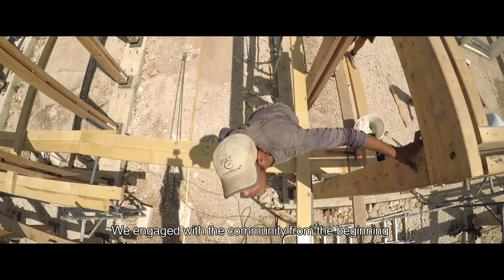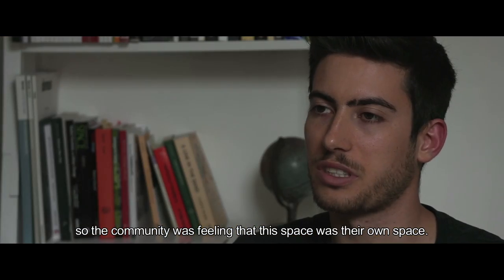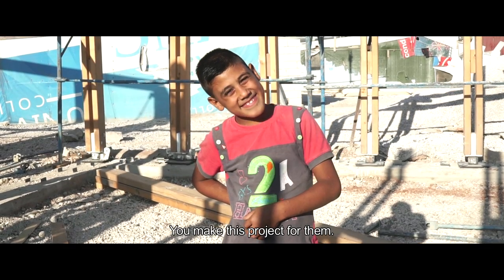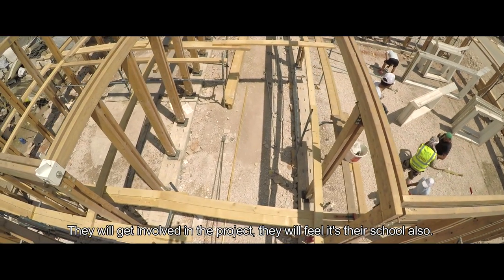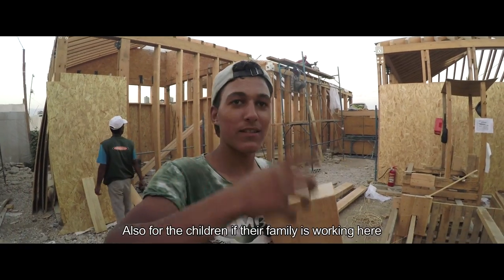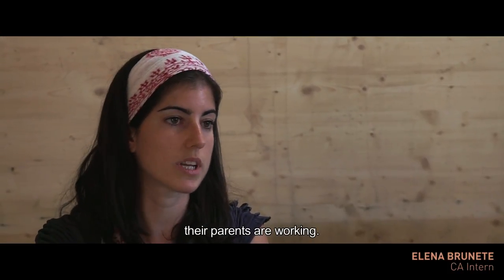We engaged with the community from the beginning, so the community was feeling that this space was their own space. You make this project for them, they will get involved in the project, they will feel it's their school also. Also for the children, if their family is working here, their parents are working.